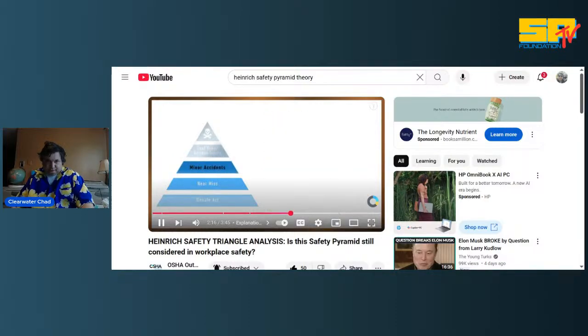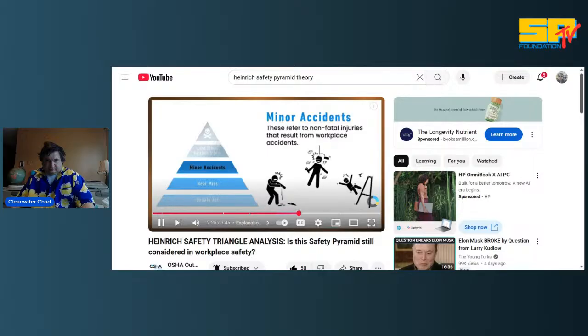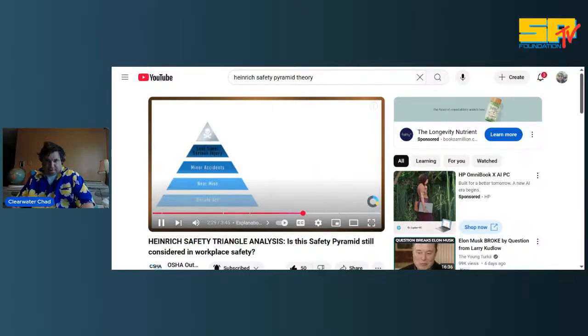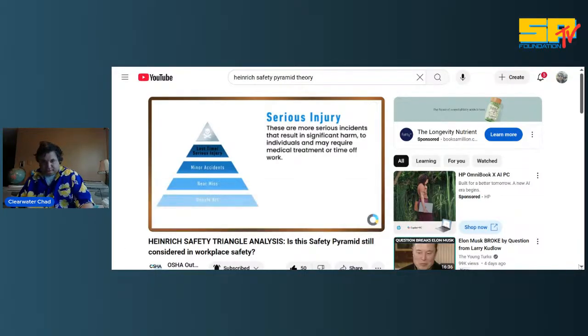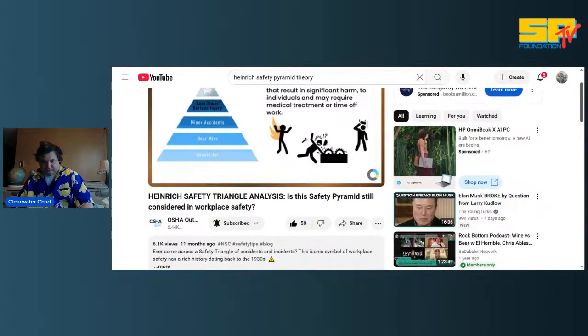Moving up the pyramid, we encounter minor injuries. These refer to non-fatal injuries that result from workplace accidents, like cuts, bruises, strains, and sprains. The fourth level of the pyramid represents lost time and severe injuries. These are more serious incidents that result in significant harm to individuals and may require medical treatment or time off work, like burns, amputations, or other debilitating conditions.